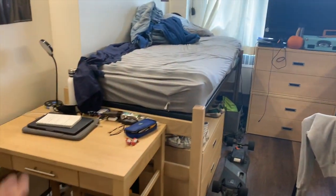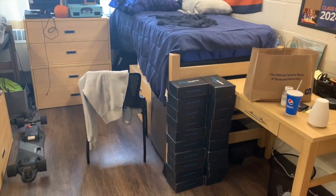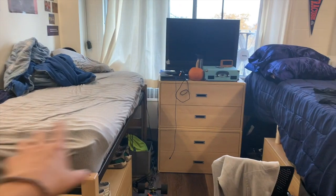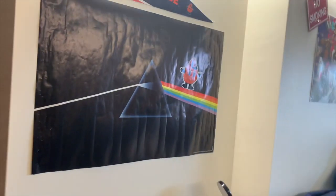You could move it around if you want things in different spots, but you've got a desk for each person, two drawer things for each person, a bed for each person, and then some closet space with some little cubbies and stuff like that. So that's what the room looks like.